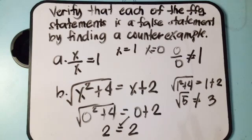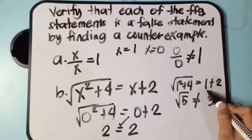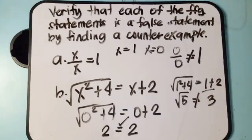Therefore, this implies that the square root of x squared plus 4 equals x plus 2 is a false statement, because we found a counter example, which is the value of x equal to 1. So, if the value of x is equal to 1, then this statement is a false statement. So, that's how we find a counter example out of the given statement.